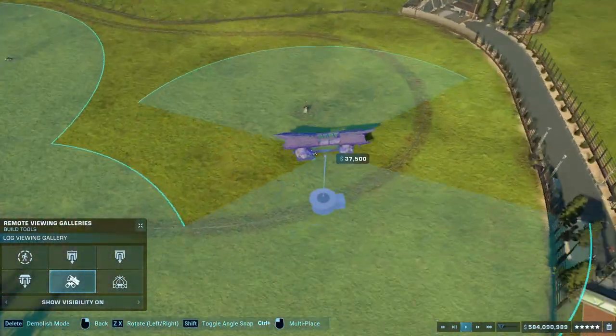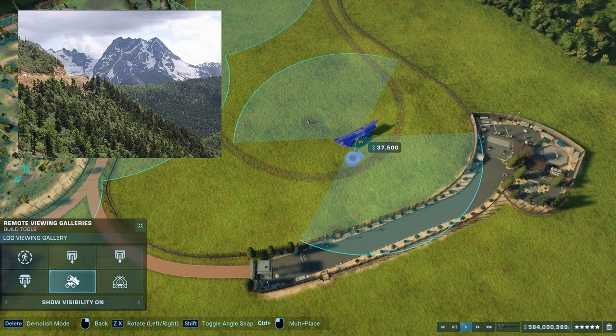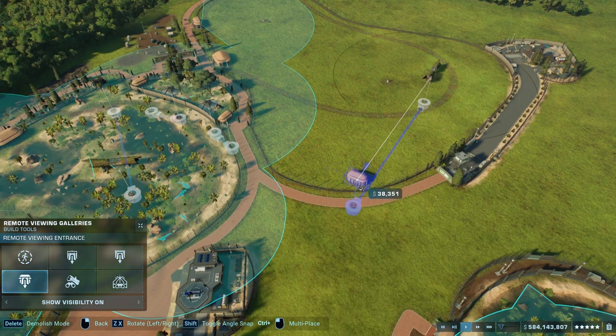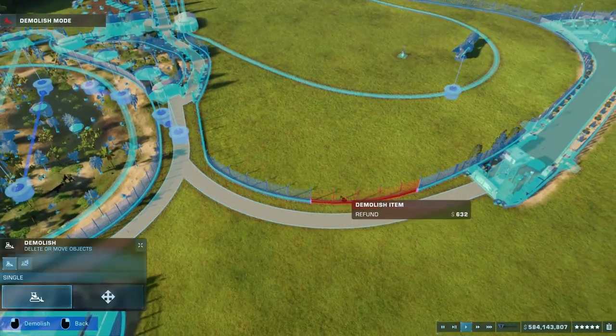So we're going to do an environment that's sort of like Western China. So a lot of conifer trees. It's going to be very, very woodlandish. So we're going to have to do a lot of planning.